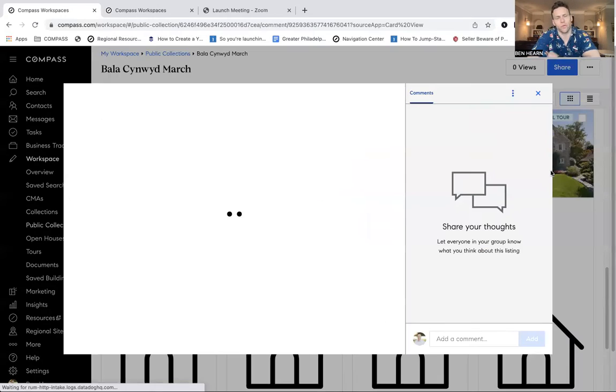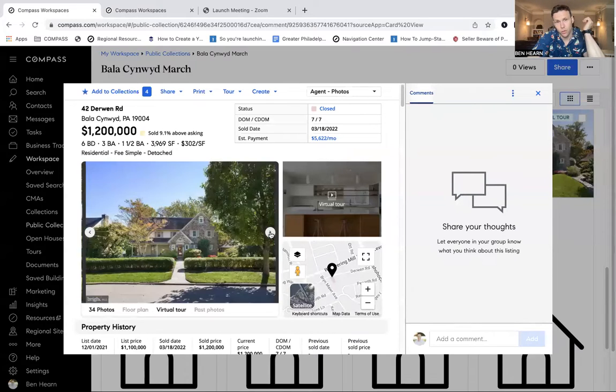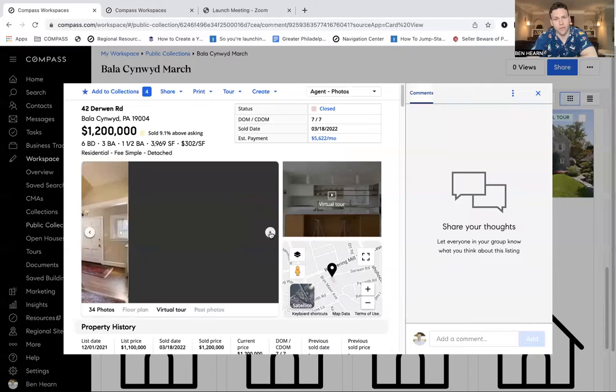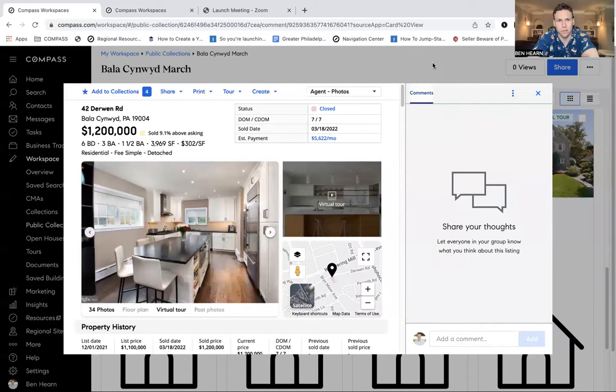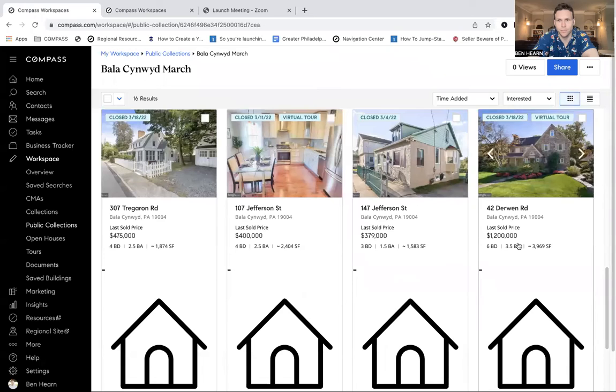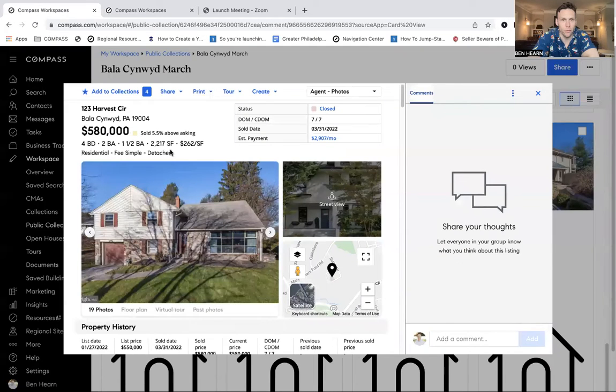42 Darwin sold 100K over, and that was listed in the winter when there weren't that many buyers out there. If that was listed right now in the spring, it probably would have gotten 150K over. That has happened with some homes. 123 Harvest sold 5% above asking, and that's the average. 5% above asking is average now. So if your budget's, I don't know, 750, you should be looking at homes in the 6s.